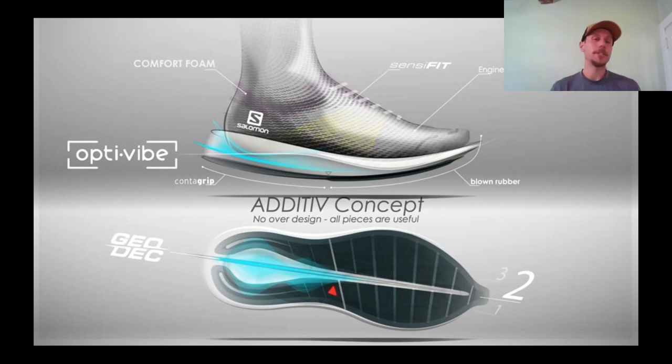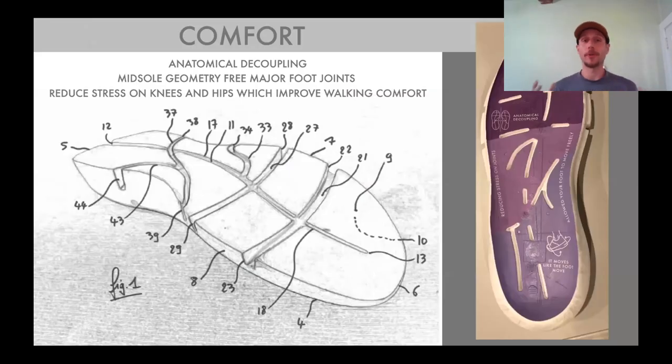Now, when we were talking about that geometric decoupling, we were looking at that one line down the middle of the shoe that really helps work with that left to right motion. That actually wasn't quite enough for our design team, and they decided to kind of put that on steroids and made this new midsole that we call anatomical decoupling. So this actually deals with every single joint in your foot. So the entire midsole will flex and bend in the same direction at the same time your foot does. So it perfectly mirrors your foot movement.